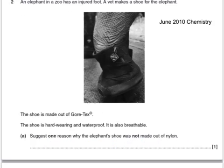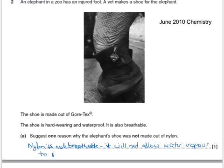An elephant in a zoo has an injured foot. A vet makes a shoe for the elephant. The shoe is made out of Goretex. The shoe is hard wearing and waterproof. It's also breathable. Suggest one reason why the elephant's shoe was not made of nylon. You might say nylon is not breathable. It will not allow water vapour to pass through.